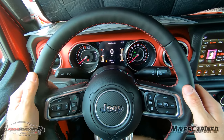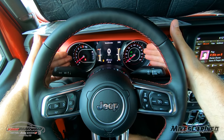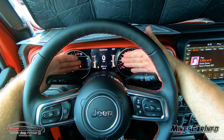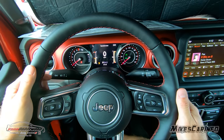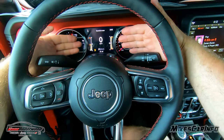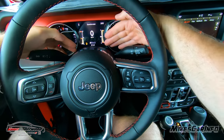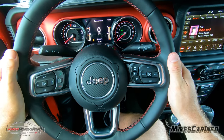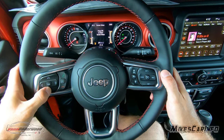Okay, so looking at these gauges, you have your RPMs here on the left and your speedometer there on the right. Both of these are actual physical gauges, but there in the center portion is a screen. So you have the speedometer, outside temperature, the direction the vehicle's facing, what gear you're in, odometer and all that stuff, and your engine coolant temperature as well. But using these buttons, we can scroll up and down.